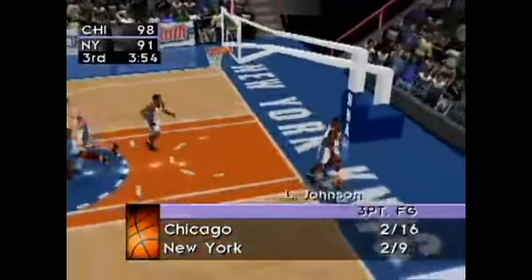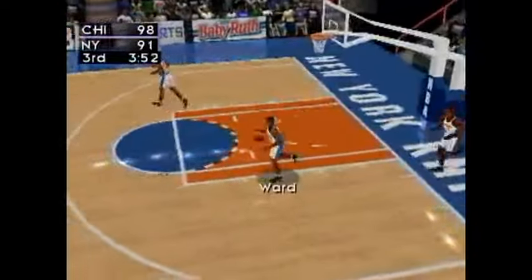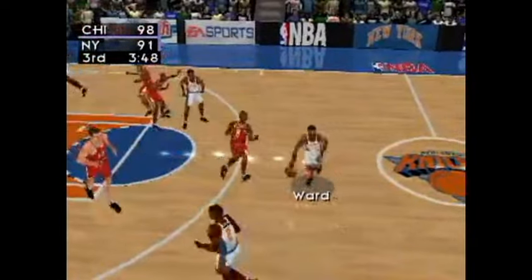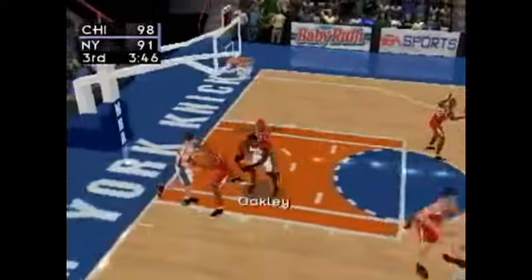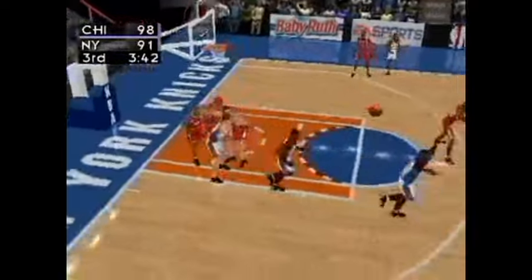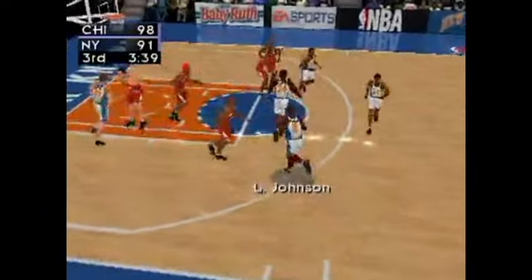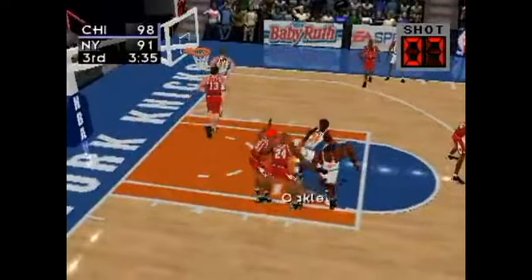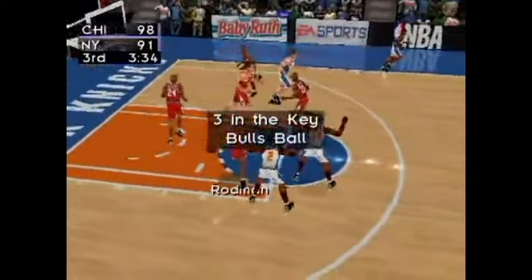Harper squares up for the fadeaway. Inbound pass to Ward. To Oakley from the post to Dudley. From the post to Oakley. Johnson receives the ball on the left side. To Oakley. 3 seconds violation.